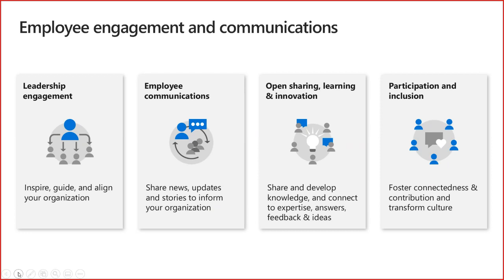Third, open sharing, learning, and innovation, where people come together across the organization, breaking down silos to share knowledge and learning, to connect with expertise, to ask questions and get answers, to provide feedback and ideas. And lastly, participation and inclusion, making people feel part of the organization, to feel connected with each other, and to feel like they have a voice and a contribution to make to the overall mission of the organization. This last bucket allows organizations to transform culture at scale.